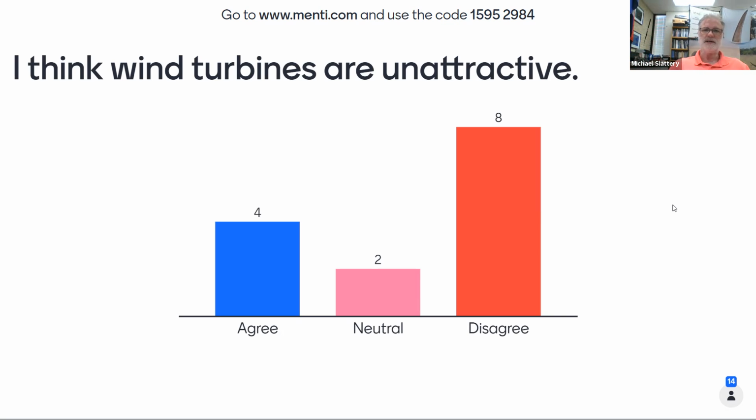If I'm totally honest, I do not think they're unattractive. I'm not sure I'd want to look at one off my back patio at night when the sun's setting, just to be totally honest. But I also understand that this is a technology that is enormously promising in terms of addressing climate change.